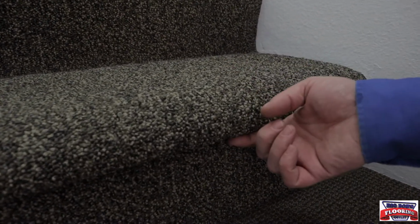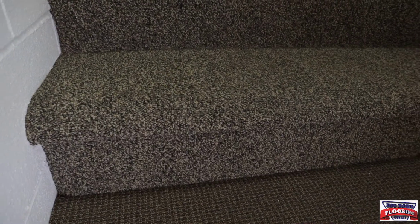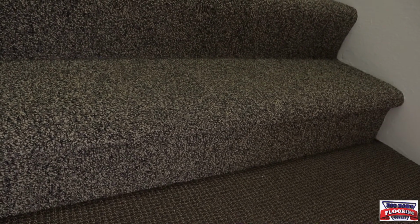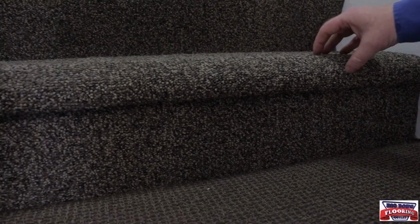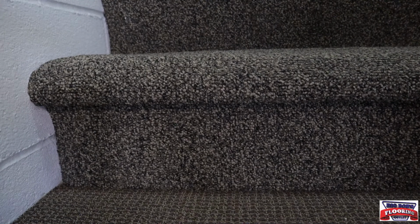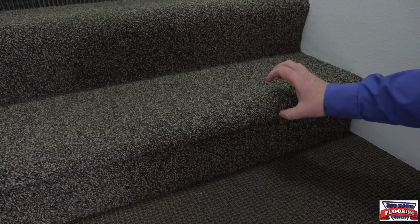This is what we call Roman cap. There are a few other names that people call it too. The neat thing about this is it gives you a definition of the step, and a lot of people like that. It gives you a much better appeal and look. Usually on something like this, you're about 10 to 15 bucks a stair, so again, this makes it even less money to go this route. It just gives you a really nice look on a stair.